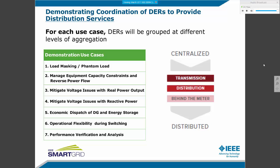So we're really focused here on solving potential issues on the distribution system using aggregated DERs, and Jesse will go in a little bit later into how we do the aggregation and how we interact with the specific assets. So I'll spend a little bit of time going through the use cases. And the first use case is really a modeling use case. It's demonstrating and visualizing for operators what the DERs are predicted to do on the system.